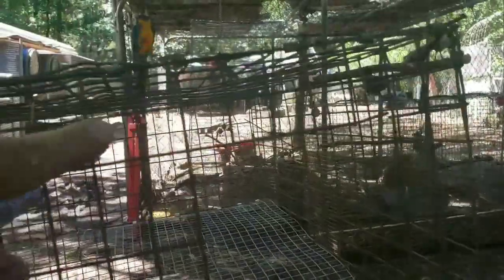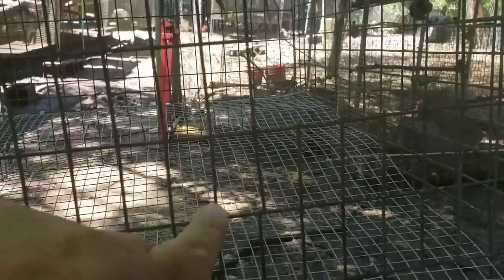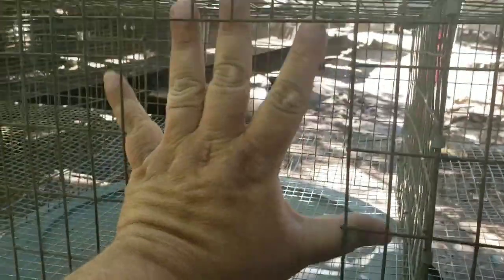And here's the doorway. I'm going to have to cut it out to make it bigger so that we can access more easily the back corners.